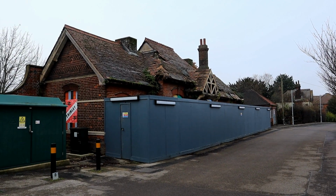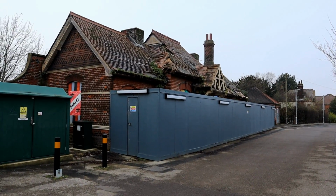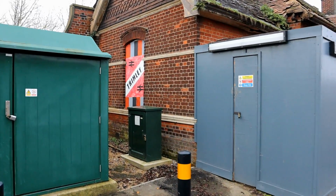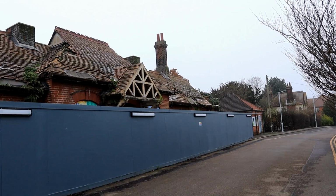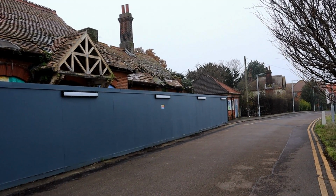As dilapidated as this building is, I can see people have tried to brighten it up with some artwork. You can see a little bit poking over the top of that fence, but I really like this one. I don't know who's done it, but whoever you are, thank you very much. I really like it. This station building really is in need of a lot of love and care.